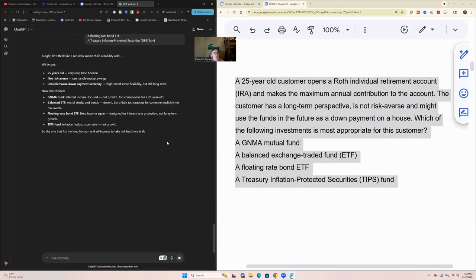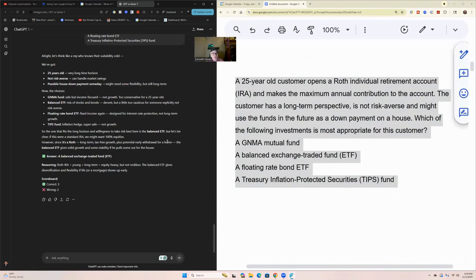25 years old, long time horizon, not risk averse, possible housing. Okay. Down payment someday, but still long term. Now the choices: Ginnie Mae fund, safe but income focused, not growth. Too conservative for a 25-year-old. Balanced ETF, mix of stocks and bonds, decent, but a little too cautious for someone explicitly not risk averse. Floating rate bond ETF, fixed income again, designed for interest rate protection, not long term. TIPS, inflation hedge, super safe, not growth. So the one that fits the long horizon and willingness to take risk best here is the balanced ETF.